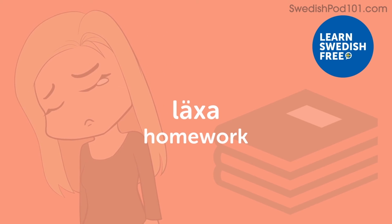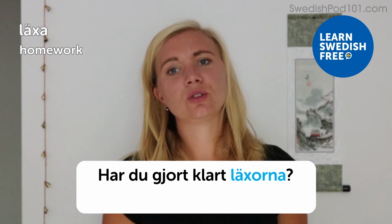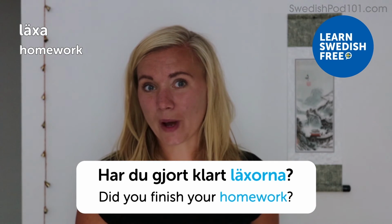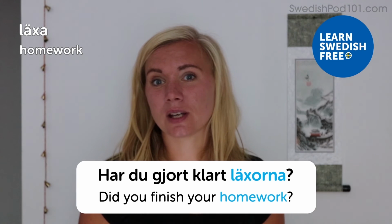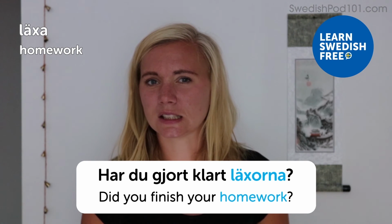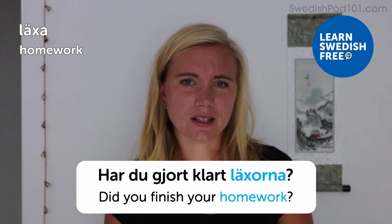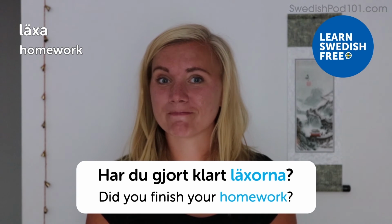Läxa. Homework. Har du gjort klart läxorna? Did you finish your homework? Since it is holiday, I guess most kids don't have homework. I certainly don't have any official homework because I don't study at this point, but there's always things to do that I consider kind of homework that needs to get done. So practicing, getting things done even when you don't have to is a good skill that I try to practice, that I relate to homework from school.